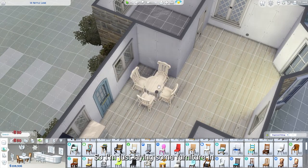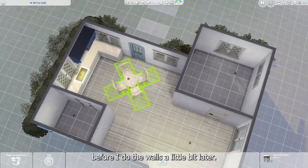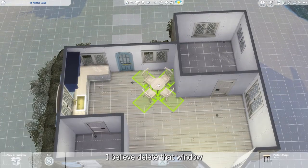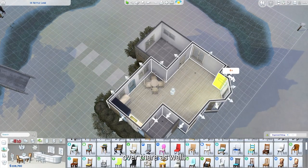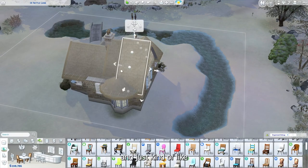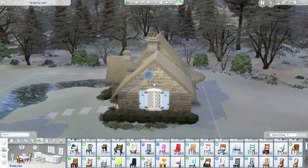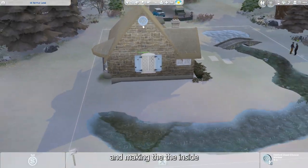So I'm just laying some furniture in before I do the walls a little bit later. I do, I believe, delete that window over there as well. So there I am moving that out and just shifting everything over, and making the inside a little bit bigger.